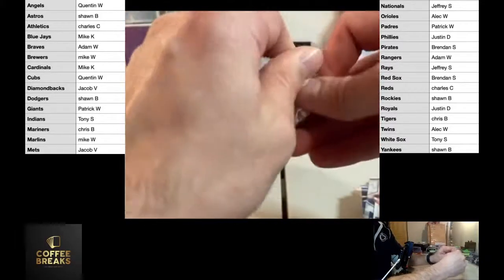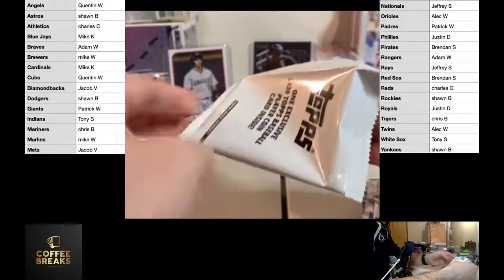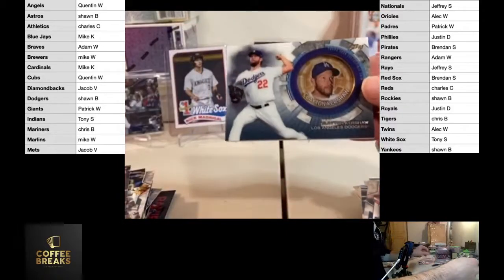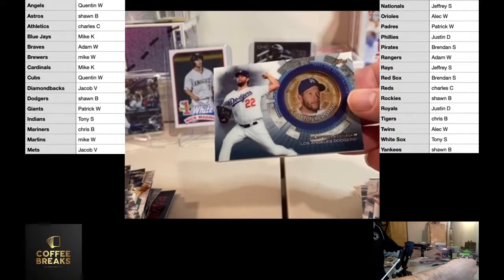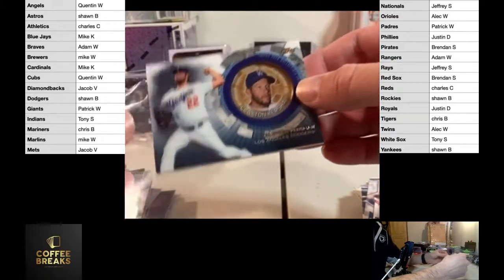Acuna. Alright. And our coin is. I've pulled some nice coins lately. Nice players, that is. Kershaw. It's like not my first Kershaw coin.